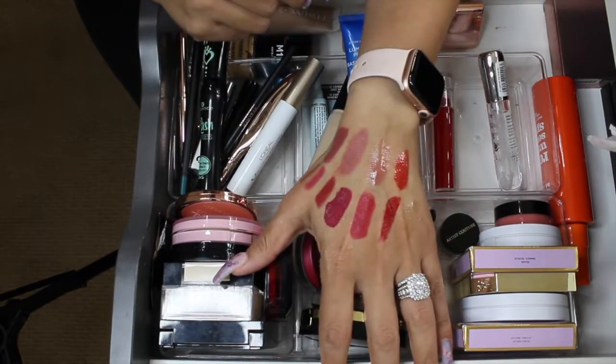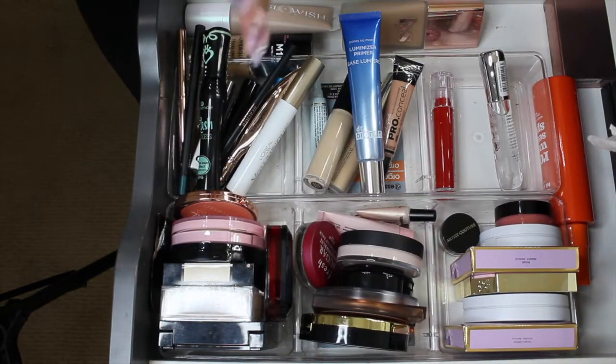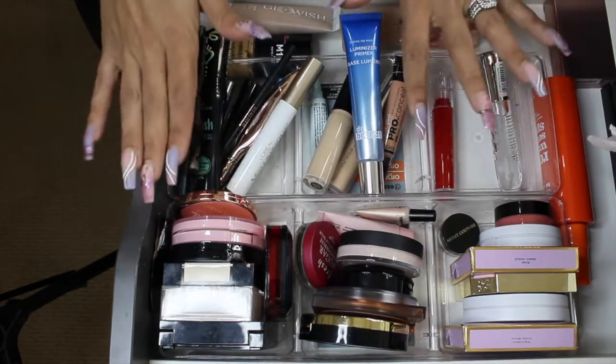These are my lippies for the next two or three weeks. I'm excited. I'm very excited to dig into a lot of these products.